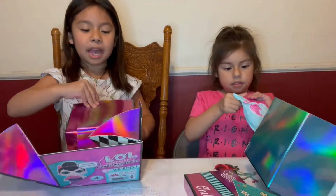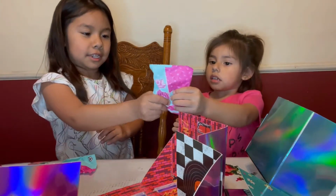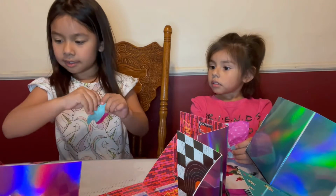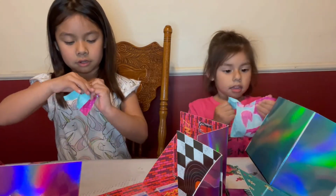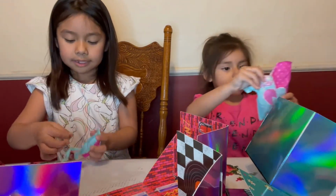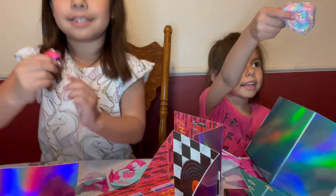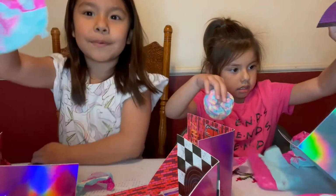Guys, I need some help. I want to feel something. Guys, let's do this one. Mom, guys, let's see what I got. Now I got it. It's a swimming suit. Guys, now let's open this one.